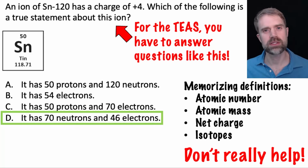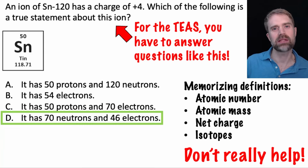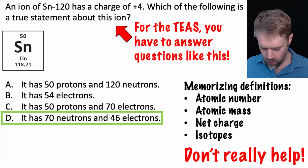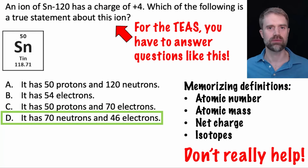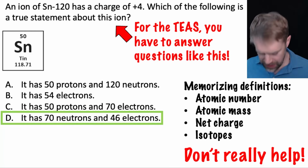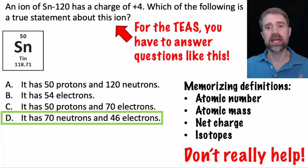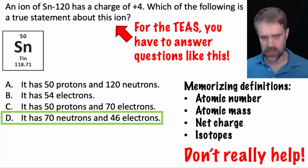Definitions you've memorized, they don't really help. You got to know what to add and subtract and what numbers you need to compare, stuff like that, right? If you can't work through a problem the way I showed you, you just haven't learned the important stuff yet. Okay, so make sure you're learning the right things. Okay, and listen, solving problems like this takes practice, right? You got to do it a bunch of times. You can't just watch somebody do it once or twice, right? You've really got to do it yourself a bunch of times.